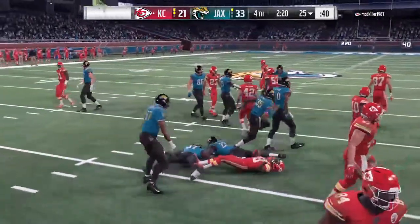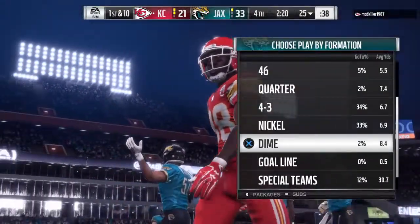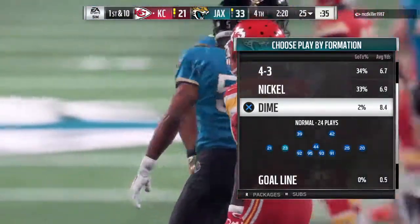And all that worked, but he stopped where he ultimately would have been, and he's simply taken a knee, and that's the 25-yard line. And now here comes Kansas City.